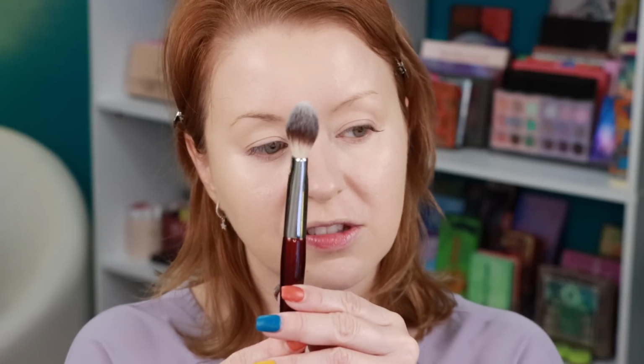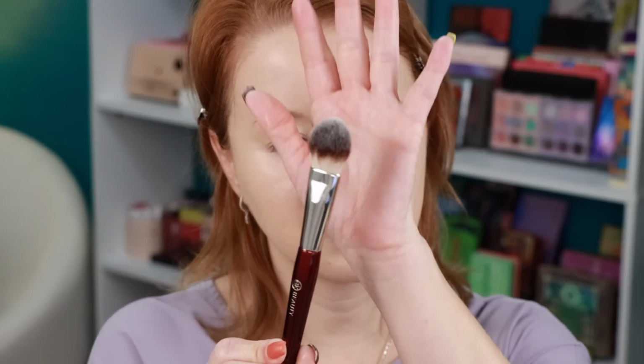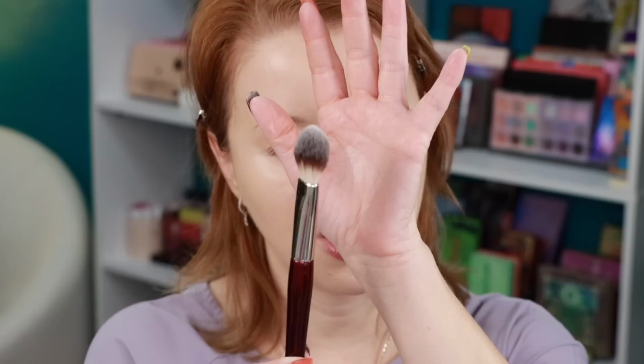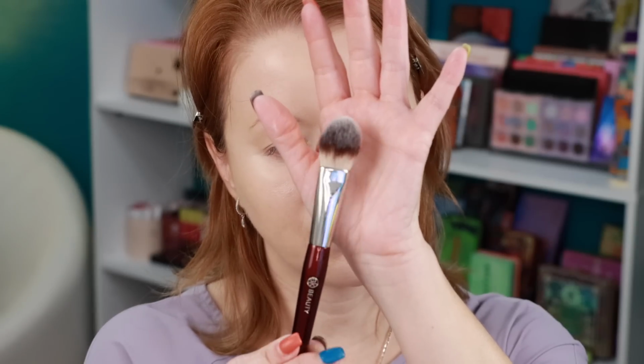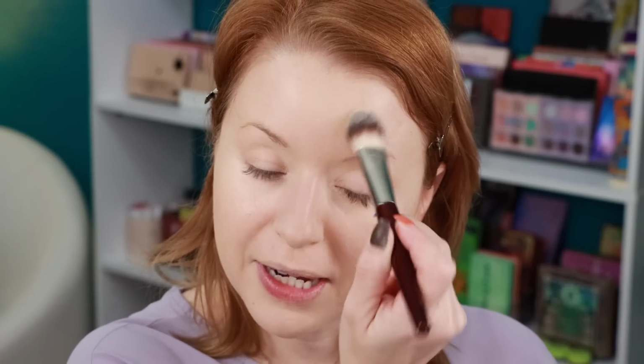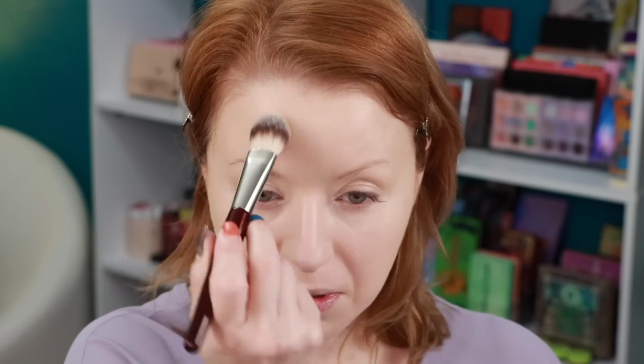So I'm going to take this new brush from BK. This is the 113 brush. You can see it's flat on both sides and then a little poofy at the top. Use that to set the T-zone. I will set my under eye area with this powder.